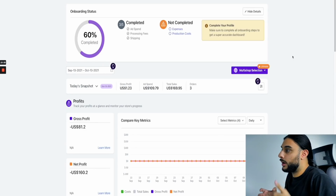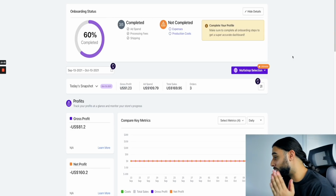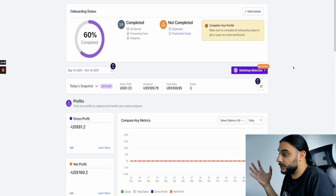So guys, as promised, I'm going to be showing you the profit margin for today, because it's very important I keep you guys up to date with actual profit, because that's what actually matters. Now, I'm using an app called BeProfit. It's the app that I always use for all my stores. It just makes tracking the profit so easy and just so nice to actually see the data.